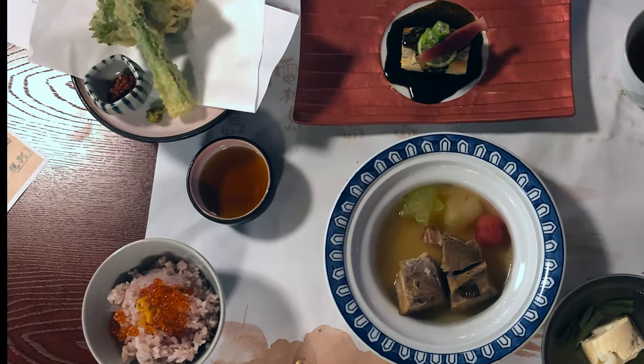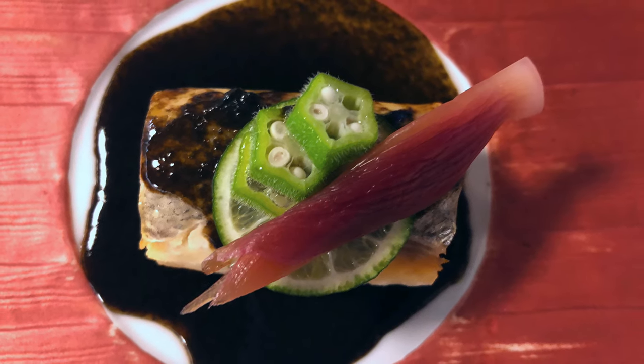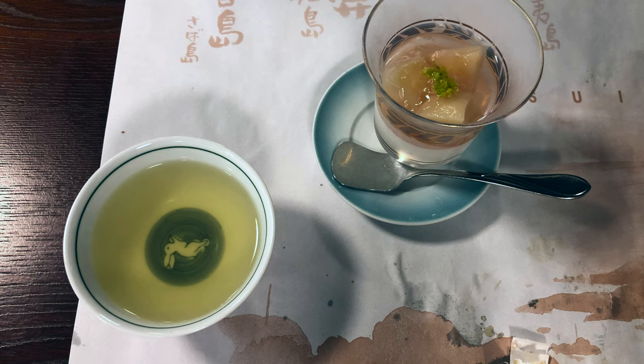We have tempura sauce below the tempura in the middle top. This is fish terrine with ginger on top. The dinner ends with a dessert and green tea.